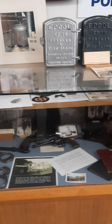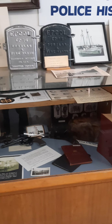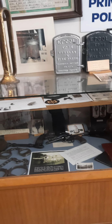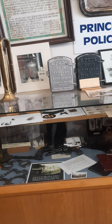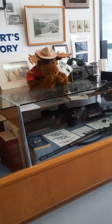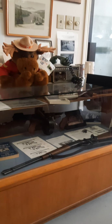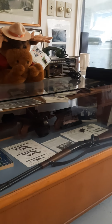So all of these guns are also old ones? Yes, these are old ones. But they're still okay? No, they're not firing. They've been deactivated, so if someone stole them out of here, the firing pin is already removed. The rifle, though, you could still use that one. And the Thompson machine gun is a replica. It's not real.